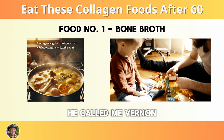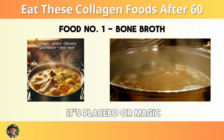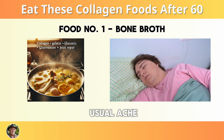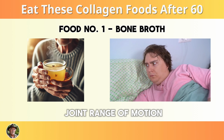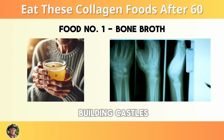3 weeks later, he called me. "Vernon, I don't know if it's placebo or magic, but I woke up this morning without that usual ache." 2 months in, his doctor noted improved joint range of motion. And Robert? He was back on the floor, building castles.